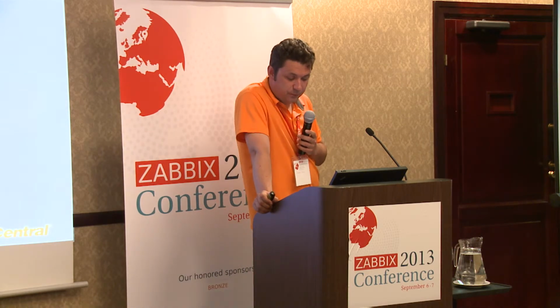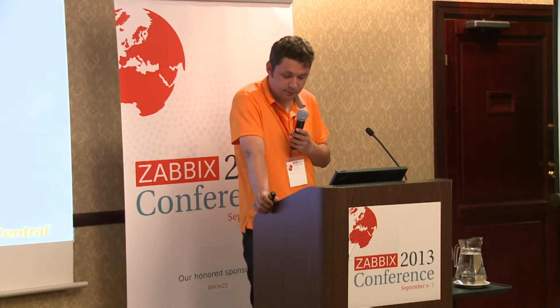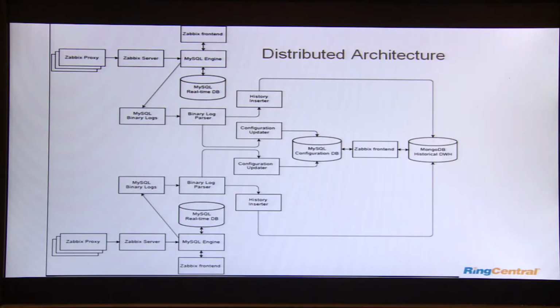Here is the distributed architecture we propose. This example shows how two Zabbix systems, the first one and the second one, may be consolidated in one. But this architecture is designed to consolidate as many systems as you like.